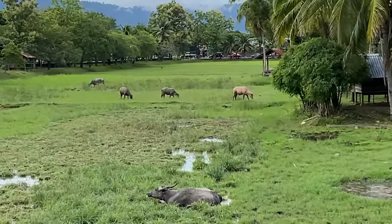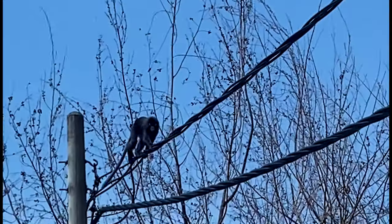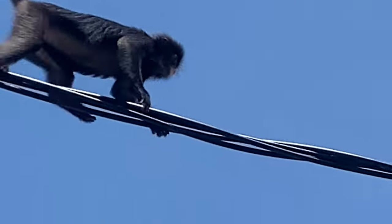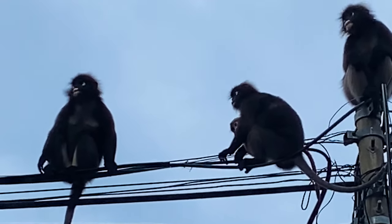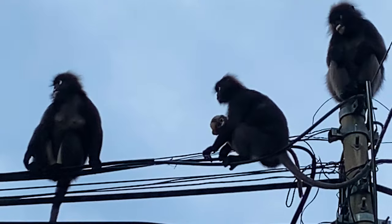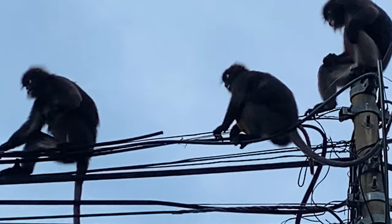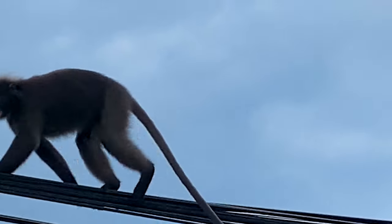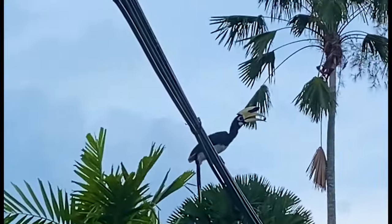There are so many amazing animals on Langkawi. We saw water buffaloes lounging around. The leaf monkeys that were walking along the line. They were so funny, and their babies were adorable. They're bright orange. And my favorite were the hornbills. One day we came out of a cafe and they were right in front of us. They're beautiful.